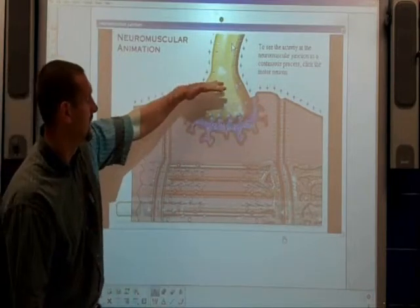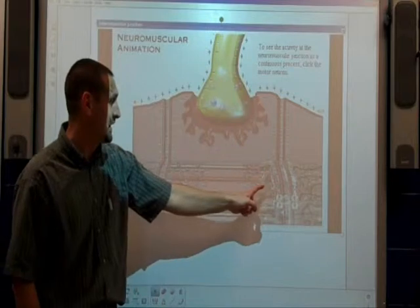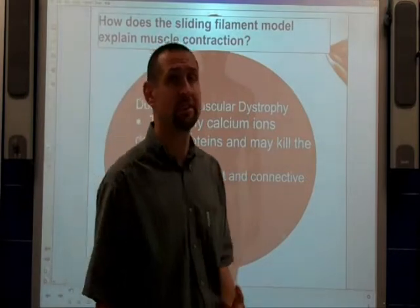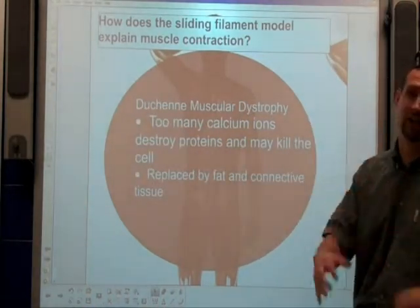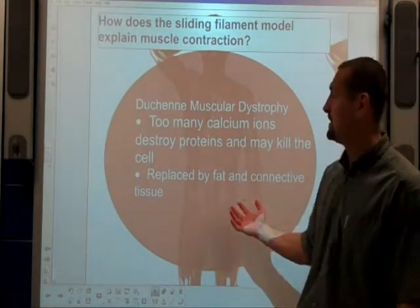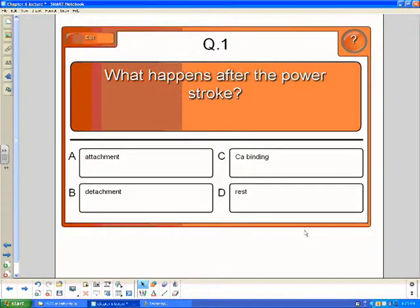All right, so the nerve impulse, the release of acetylcholine, travels down the T tubes. The sarcoplasmic reticulum, which is like endoplasmic reticulum, stores calcium. That's going to release the calcium ions, and the muscle contracts. So muscular dystrophy, in this case this particular type, actually releases too much calcium, causing it to destroy some of the proteins in the muscle cells. Those proteins will then be replaced by fatty connective tissue, and that muscle won't be able to contract much more. So there's gradually deteriorating muscle weakness and muscle use.